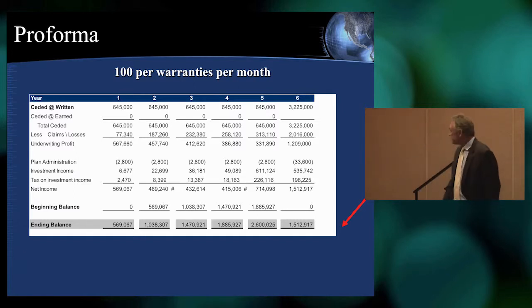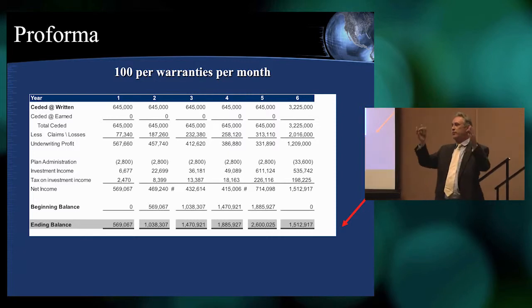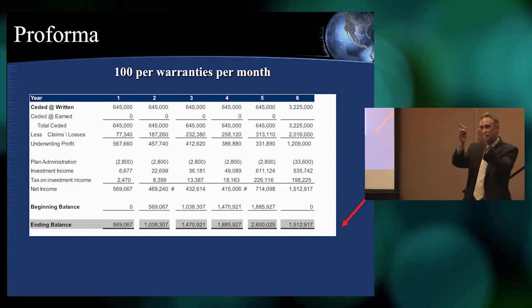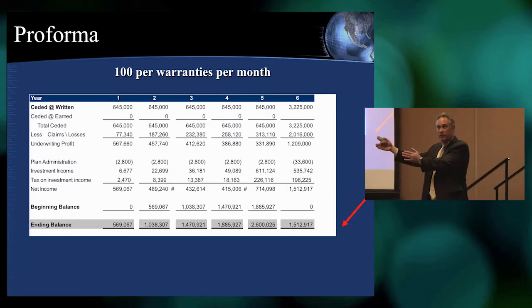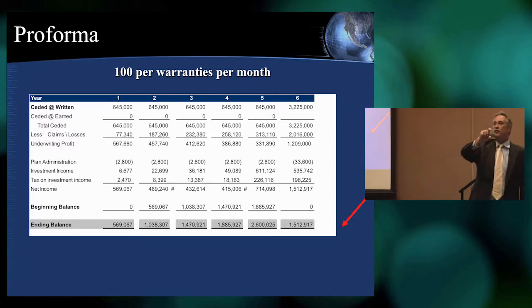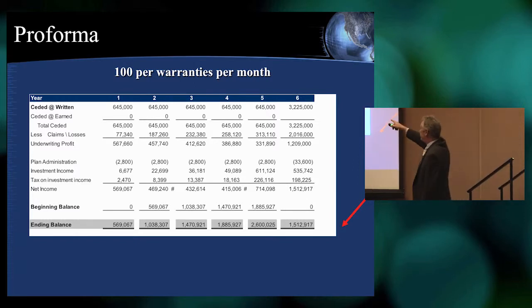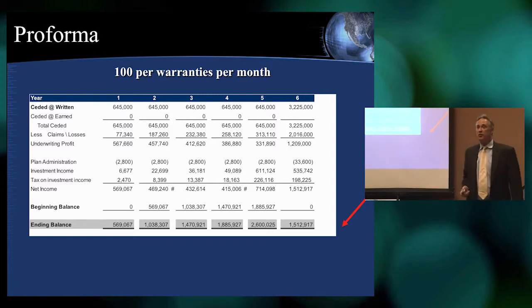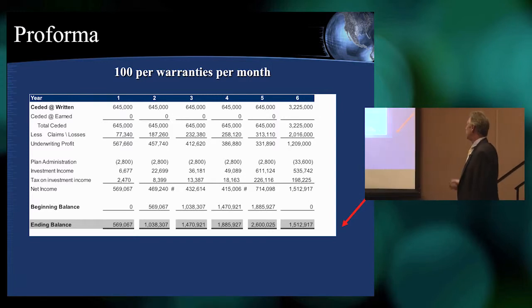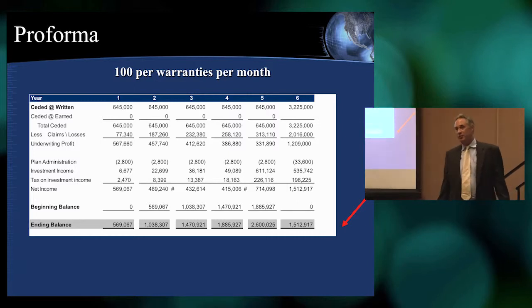All right. Seated as earned. Let's just do a straight line pro rata, for example. It's a 4-year warranty, and reserves are going to hold 25%, 25%, 25% for 4 years. So they'll only see 25% in your bank account. That means as the reserves earn, then they're going to put it in your bank account. I'm going to tell you the difference here. Look at column 1, the first year. Seated as earned, $125,000 went to your bank account. Seated as written, $645,000 went to your bank account.